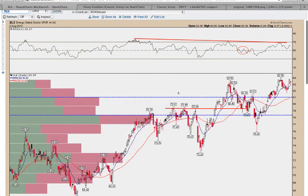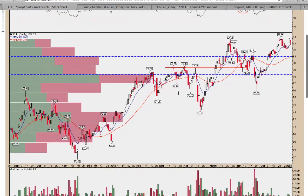XLE is back at highs. Note where RSI is and these Kirby levels that we're moving above. We have this level here to support prices if we come back down into a box setup.